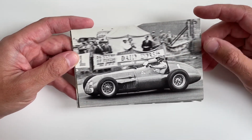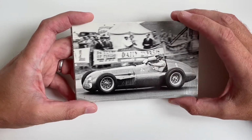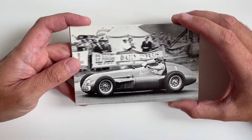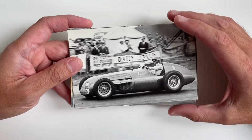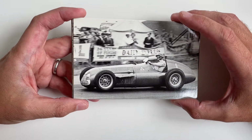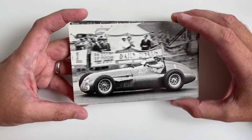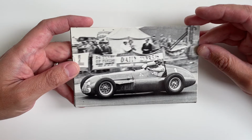1951. This is the Alfa Romeo Tipo 159. Again, this is a picture of Farina at Silverstone, British Grand Prix. His teammate Fangio won the title, but there was another team that came on the scene this year, having been founded a few years beforehand by an Alfa Romeo mechanic. He split from Alfa Romeo and formed his own team, and they won their first Grand Prix this year, and 3 races basically.